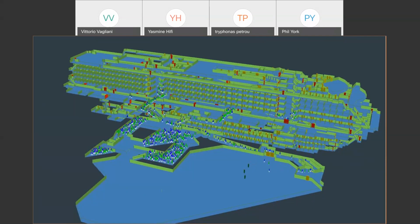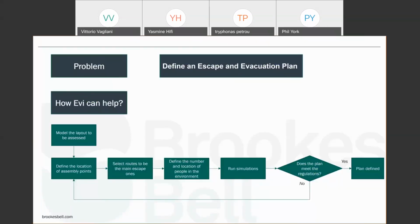Evi has also been used by one of our clients to assess escape and evacuation of the workforce during vessel building in a shipyard. They assessed, among other things, where to locate access points to allow for a timely, safe, and efficient evacuation. The diagram you can see on the slide is an example of a process to follow when we want to define an escape and evacuation plan.